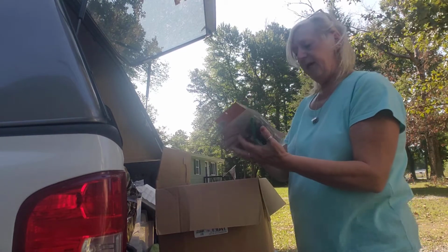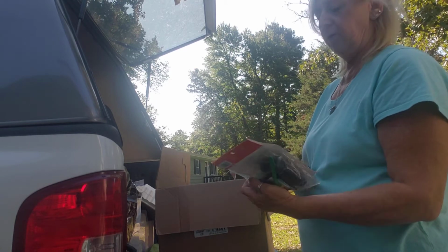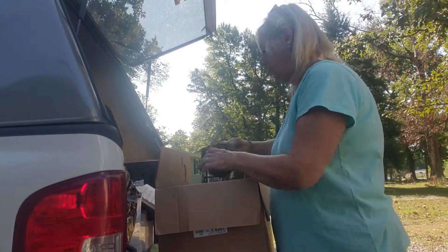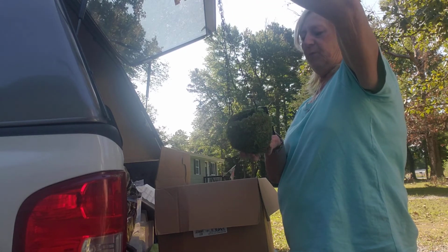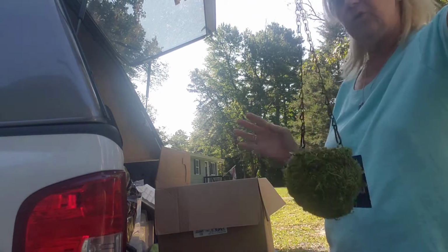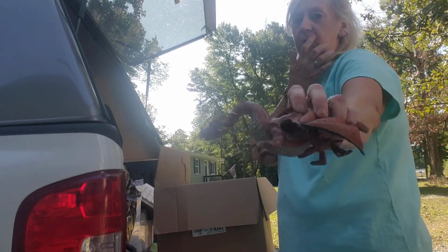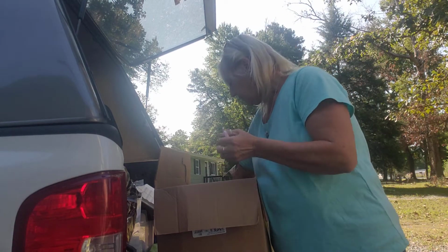Oh, and here is a pumpkin decor kit. That's cute. It looks like a little vampire. Make your pumpkin. Oh gosh, I didn't even notice this. That's cute. It is Super Moss, Santa Barbara. It shows where you take this and you put a plant in it. And it's got a nice little hanger. That's really cute. Oh, another one of those dragons, like what I had before. That's two of those dragons. Some scentables.